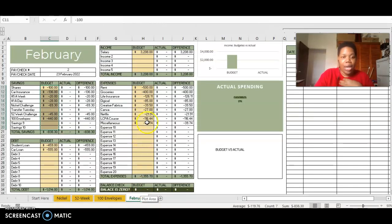I'm not sure. In an ideal situation, this 39.74 would go into transfer Tuesday, but it just depends on what happens. So when I start to spend the money, we'll compare this and see what happens.